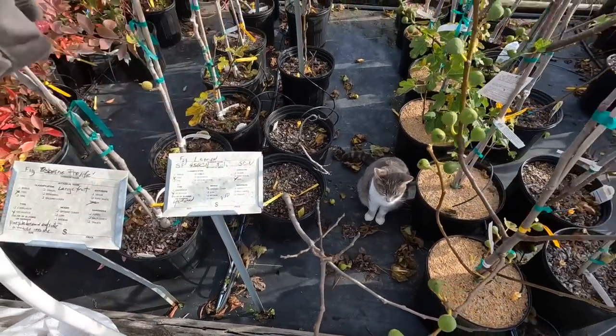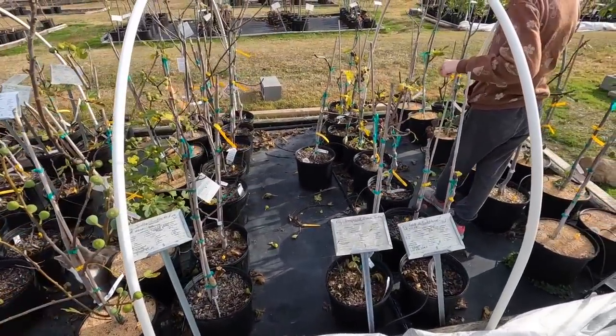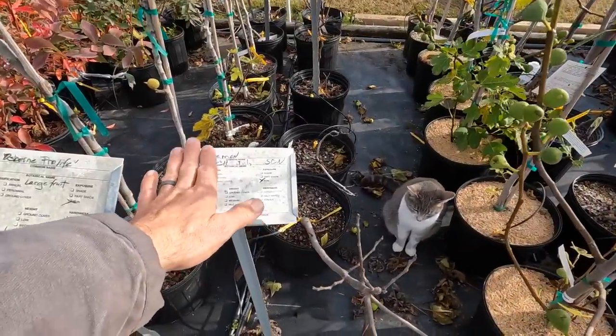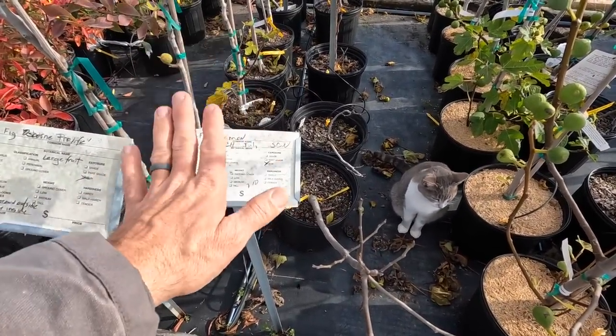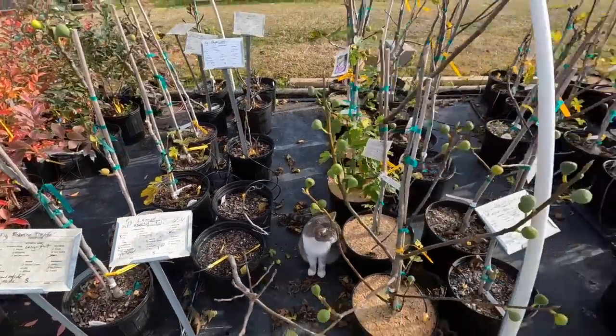That's just my opinion. It's just what I think. There may be some lemon fig lovers out there that are watching this and saying, no, you're crazy. But my opinion is that I would hold off on the lemon fig, because there's a lot more varieties that are more delicious than that lemon fig.